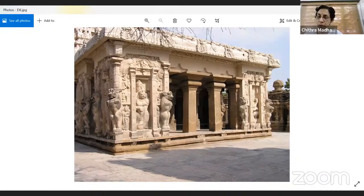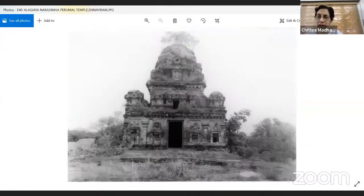Anyway, Kanchipuram is also known to be a Buddhist center because, you know, Huyen Sang tells us that. And it was also a very great Jaina center of learning. We know that because there is an inscription and other sources as well.